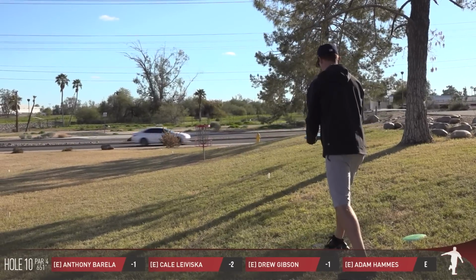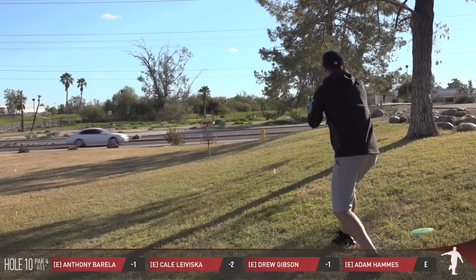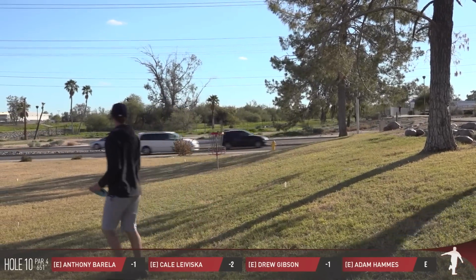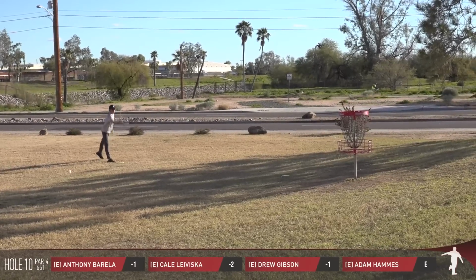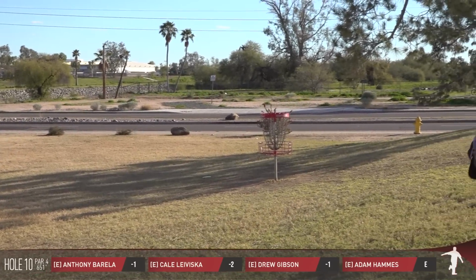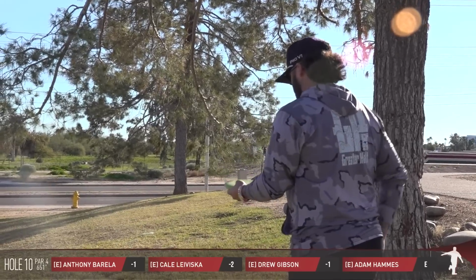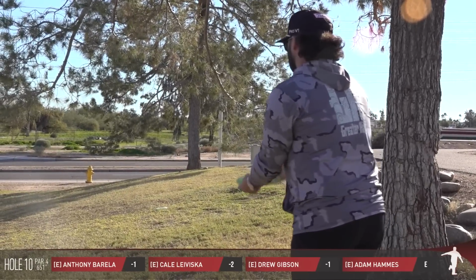Here's Hamas from circle 2. And Barela from about 10.5 or 11 meters doesn't connect. That's going to be frustrating. And you see as Drew dries off his hand there, absorbing any moisture, you see just how heavy the wind is blowing from right to left for him.